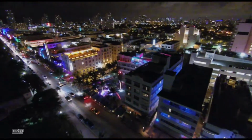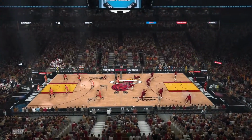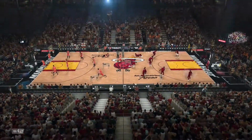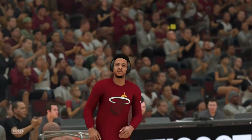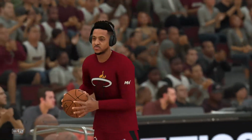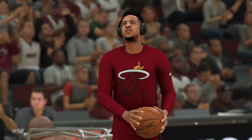A nighttime activity on Ocean Drive here in Miami, as seen from the air. Plenty going on down there. It's an exciting Sunday night edition of the NBA on 2K Sports. This is Kevin Harlan, joined by Greg Anthony, Steve Smith, and on the sideline, David Aldridge.